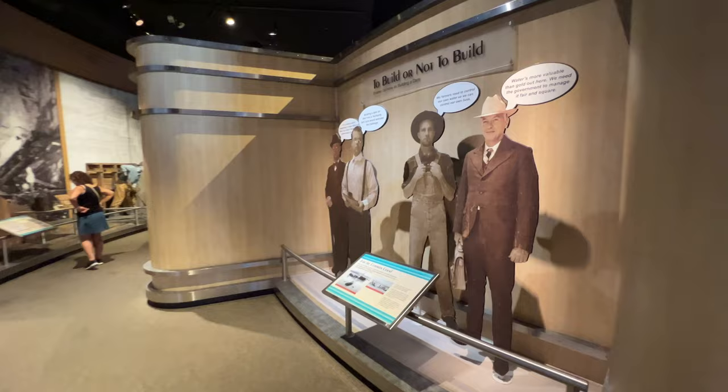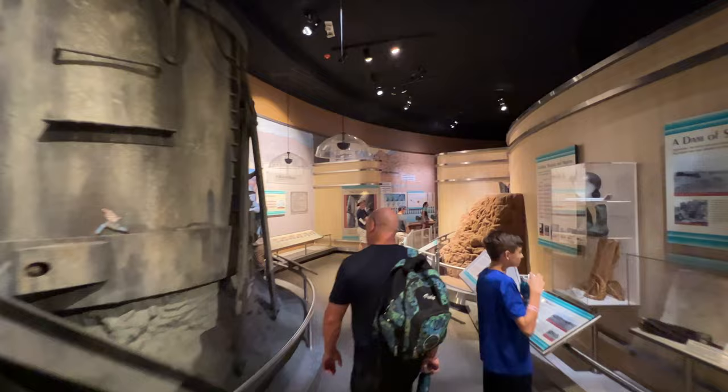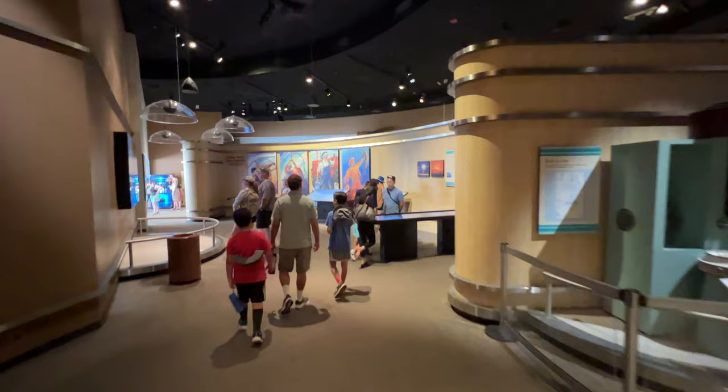As you go through the exhibit gallery, you can learn all about why it was built, the history of how it was built, and then learn all about how it works, including this inside view of one of those generators we saw earlier on the tour. So a number of different sections to learn about the science of how the Hoover Dam works.